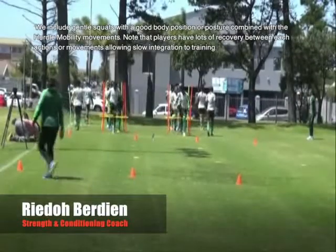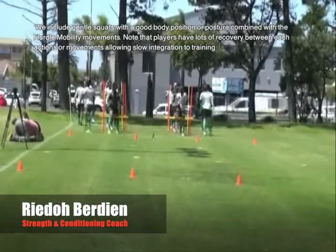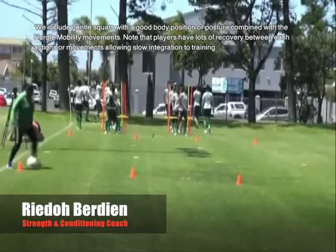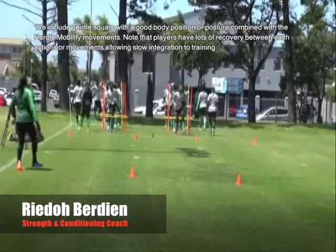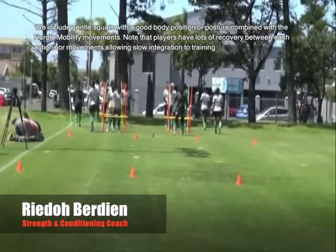We include gentle squats with a good body position or posture combined with hurdle mobility movements. Note that players have lots of recovery between actions or movements, allowing a slow integration into training.